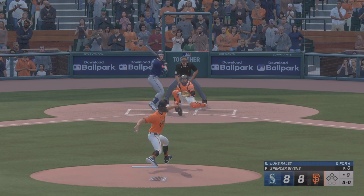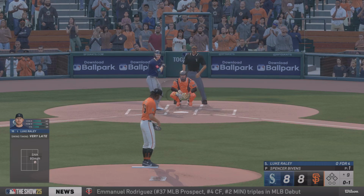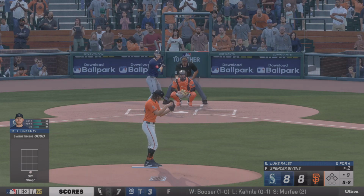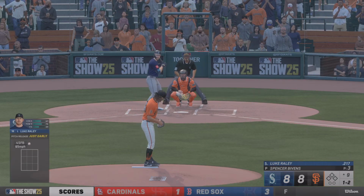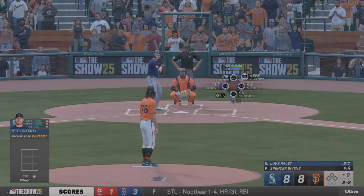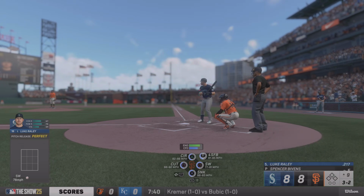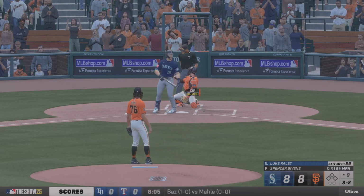And fouled off. Rolled softly, but that goes foul. And that one upstairs, ball one. Next offering is downstairs. Ball. Yeah, that got a full count in there. Spoils the two-strike pitch, and he'll see another.